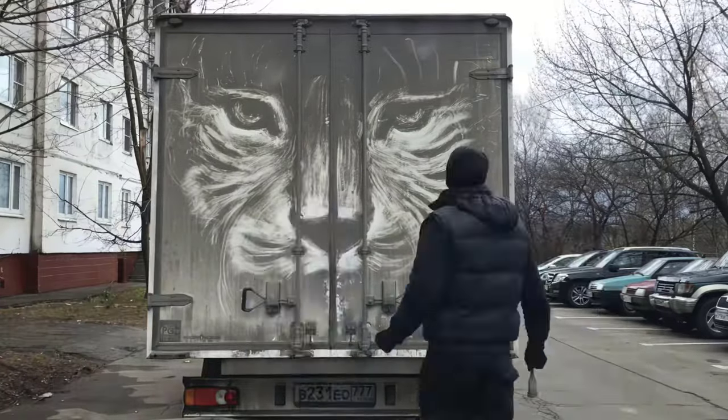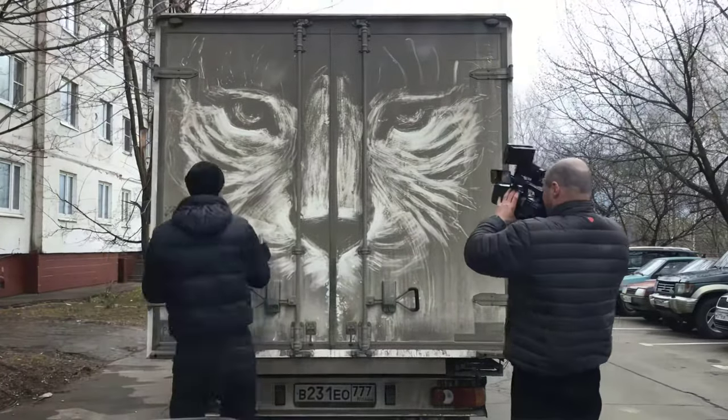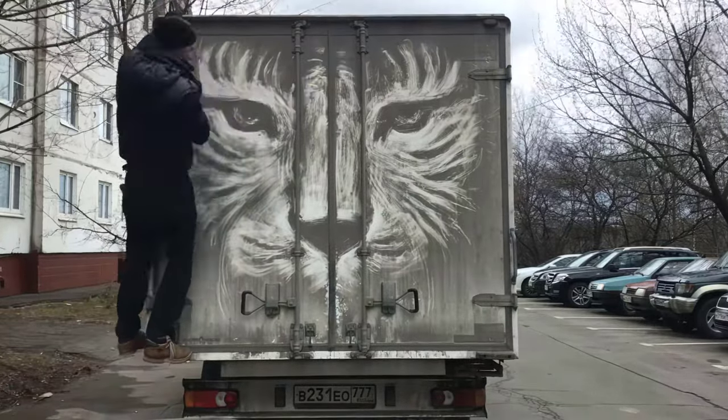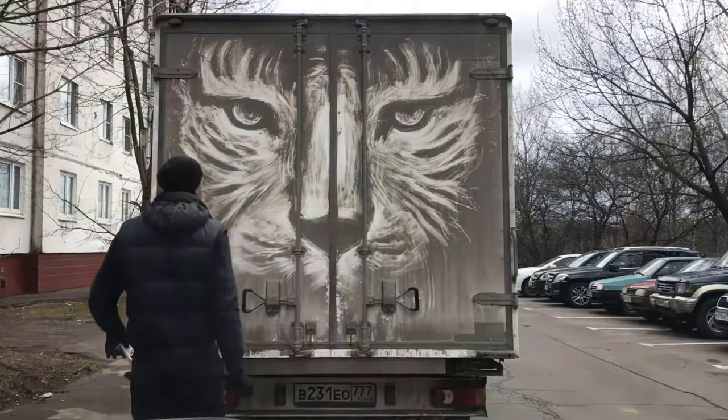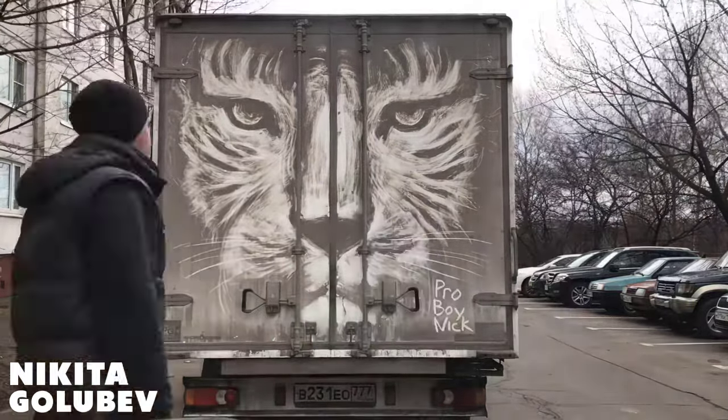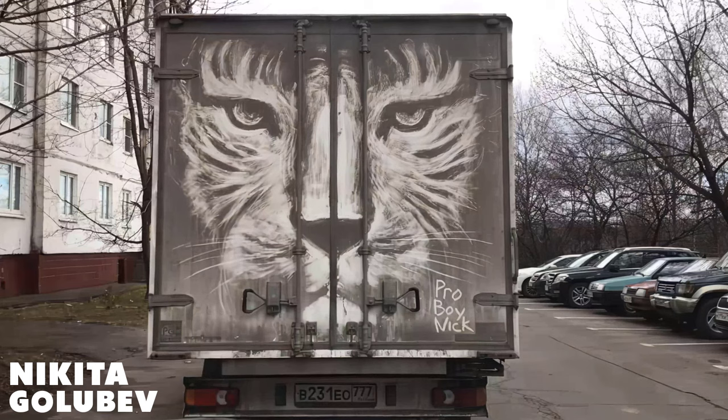Now I have seen this type of artwork a few times in my life, even once at my local shopping centre. But I still find it kind of interesting that someone would pursue this style of artwork. So I got in contact with the artist in these videos, who signs his artwork Pro Boy Nick, but his real name is Nikita Golubev, and I got to ask him a few questions.